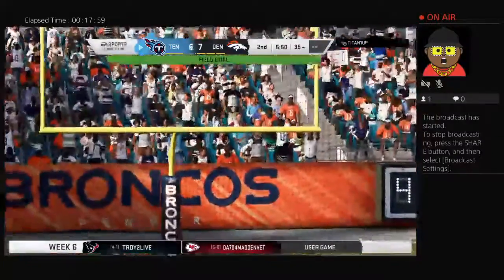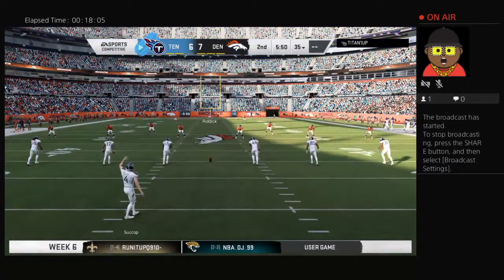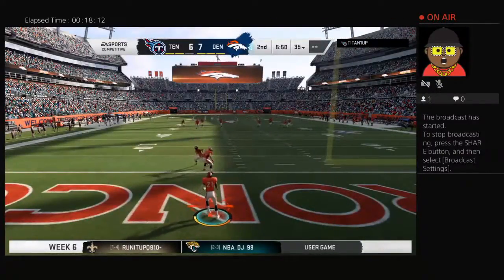And this will split the uprights. It's right down the middle. And they'll get it back within a point at 7-6. These kickers now, it's like we take them for granted. Kicks like that used to be such a big deal, and now you just expect them to make it.